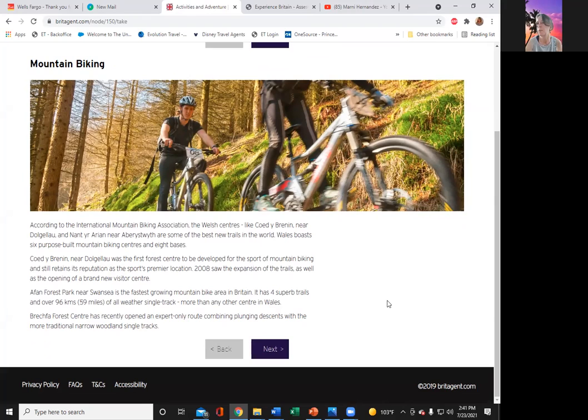Mountain biking. According to the International Mountain Biking Association, the Welsh centers like Coed y Brenin near Dolgellau and Nant yr Arian near Aberystwyth are some of the best new trails in the world. Wales boasts 6 purpose-built mountain biking centers at 8 bases. Coed y Brenin near Dolgellau was the first forest center to be developed for the sport of mountain biking and still retains its reputation as the sport's premier location.